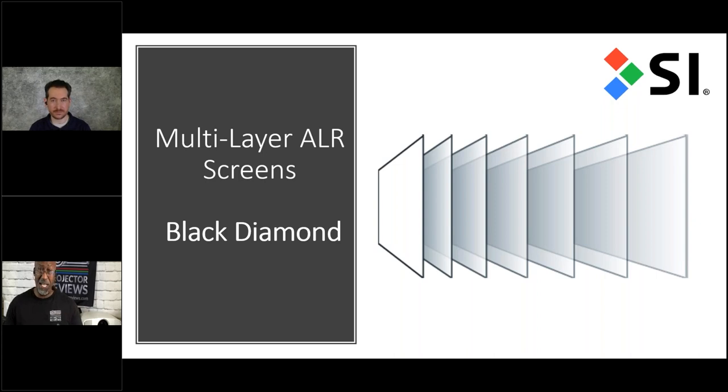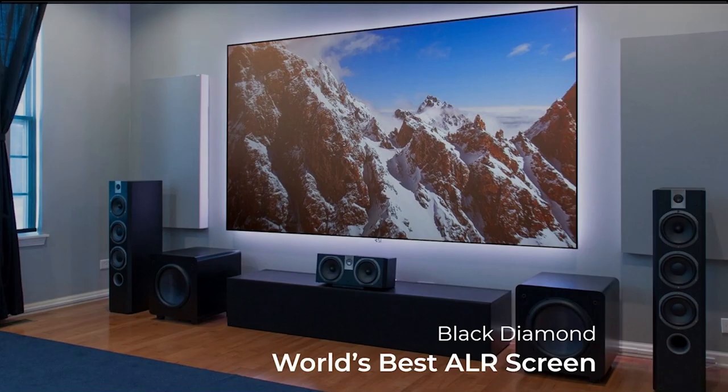Now, between the Slate and the Black Diamond, I'm assuming that the Black Diamond is the most effective when it comes to rejecting light, but you can't motorize it, correct? That's correct. You're absolutely correct. Due to the rigidity of the way the Black Diamond is created, we cannot have it in a motorized frame. So in a fixed frame, it'll be wonderful. And that is, in fact, going to be the best performing ALR screen that we offer.